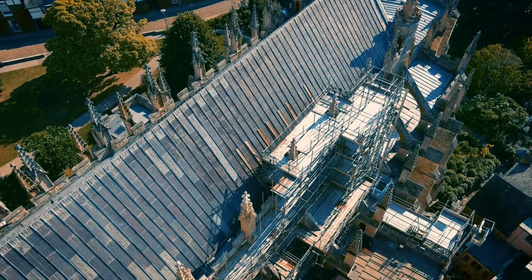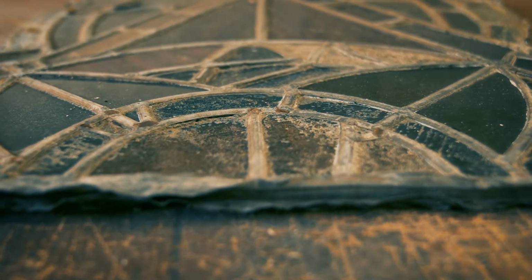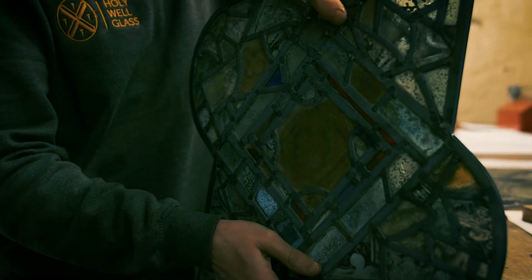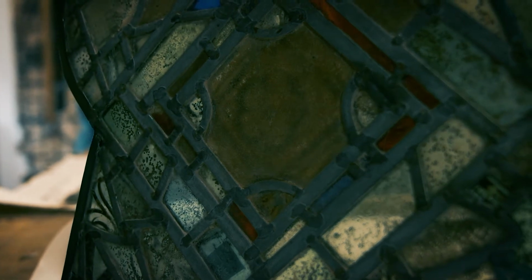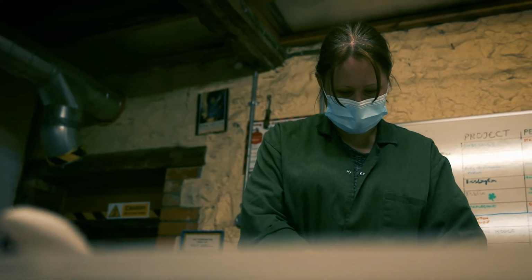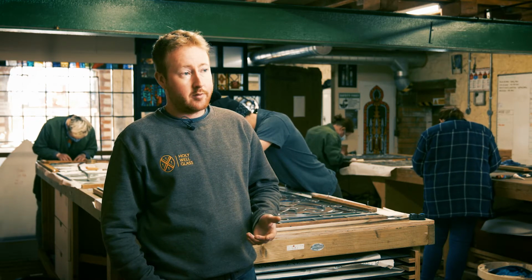Everything we do is backed by conservation science nowadays, so we look at the environmental conditions the glass sits in. Repeated exposure to moisture really accelerates the breakdown of the body of the glass itself. There's a real thick, sooty layer of grime on the surface which held moisture against it and accelerated this corrosion as well. So we are installing a secondary environmental protective glazing layer to take the condensation and the rain, the weathering off of the historic glass.